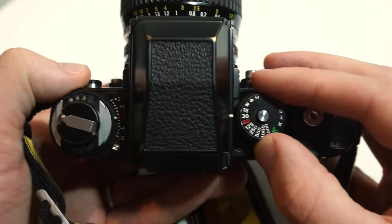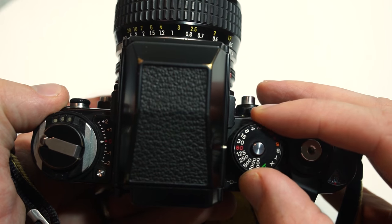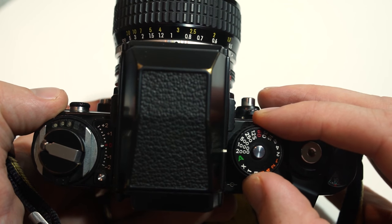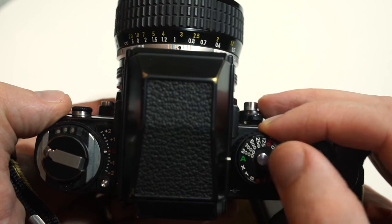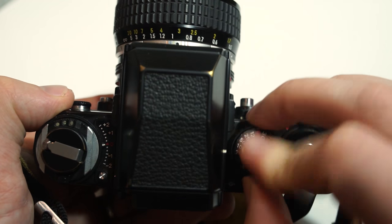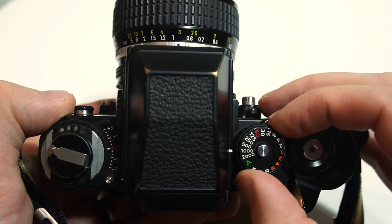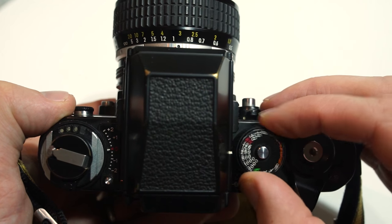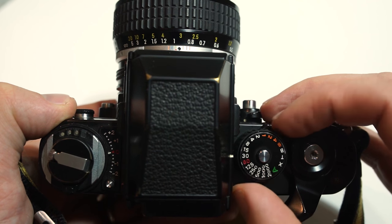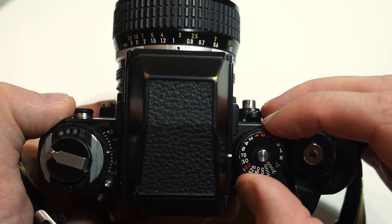The speed dial is beautiful and large and easily turnable, which makes it ideal for those with small hands and also for those who have slightly chunkier digits. It locks into aperture priority mode, which means you're not going to knock it out of position if you're a clumsy oaf. It goes from 8 seconds to 1/2000th of a second.